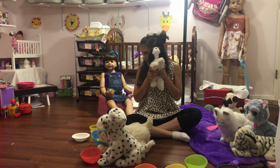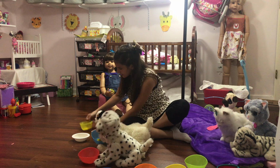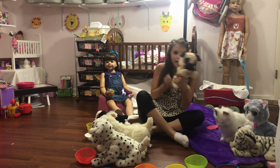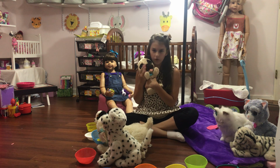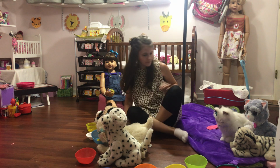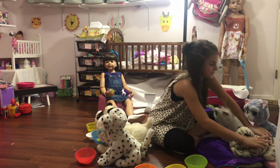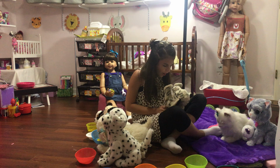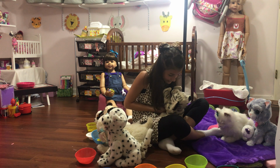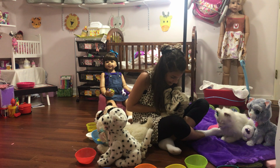This is Pookie Pie, and he has the little tiny yellow bowl. And then this is little Coffee. He's the pug. He's the shyest out of all of them. He's so shy. There you go. Okay, and now I always like to give everybody a pet when they wake up. Yes, I do. You're so cute.